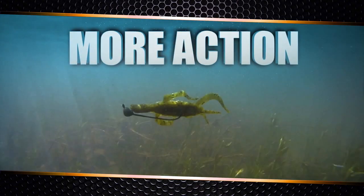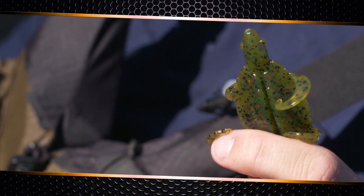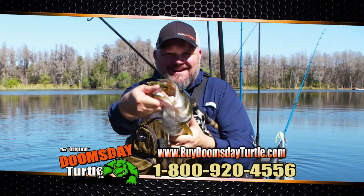Are you looking for a lure that guarantees more action, bigger fish, and more strikes? Introducing the Doomsday Turtle, the lure bass simply can't resist.